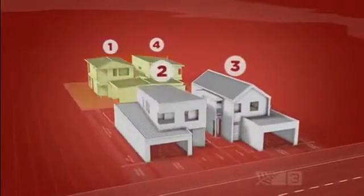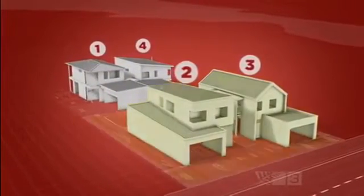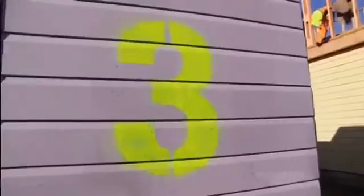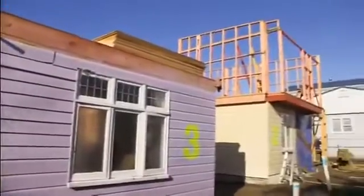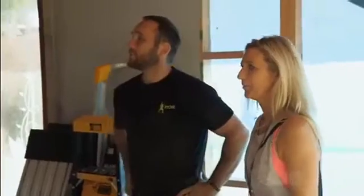Every house is north-facing, around 200 square metres in size with a double garage. But each has its own unique features which the couples can choose to build on. Remember, the plans for the houses are incomplete. I see you've found the bedroom. Yeah, it's a good bedroom. It's everything you need, tools, lights. Look at that. Pictures on the wall.